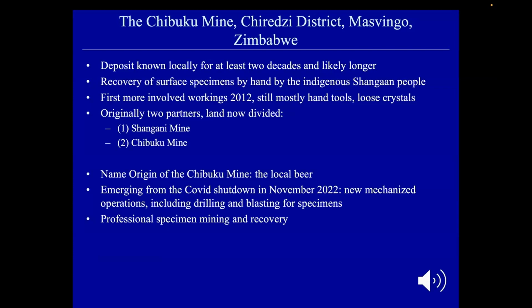Some are amethystine, some smoky, with inclusions. This larger deposit has been known locally for at least 2 decades, probably longer than that. It was collected locally, so recovery of surface specimens really started out by hand by the indigenous Shangaan people. The first more involved workings were in 2012, still mostly hand tools, loose crystals.